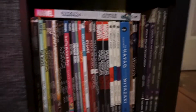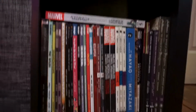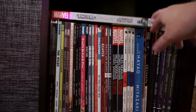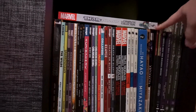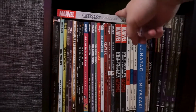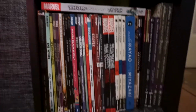Moving on to this shelf. Flip up my little screen here. So on this shelf, as you can see, I've got Thor, the complete collection by Jason Aaron. And this is volume 5, and when I bought it, I didn't realize it was volume 5. I don't have any of the other ones, but I really want to read this version of Thor, so, you know, I'm going to get the rest of them, I guess.